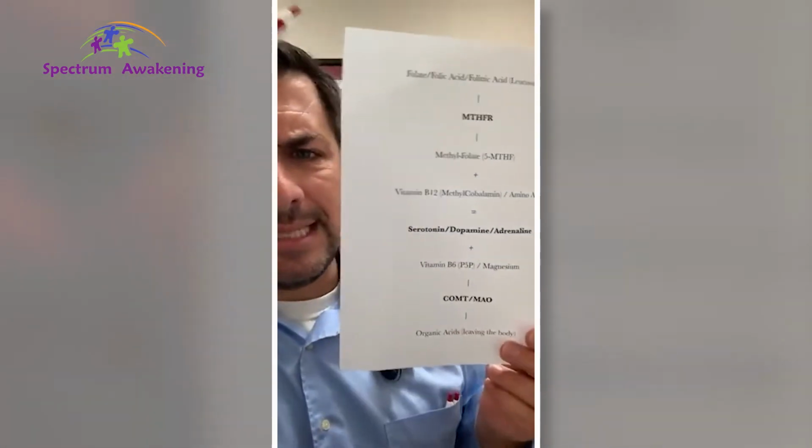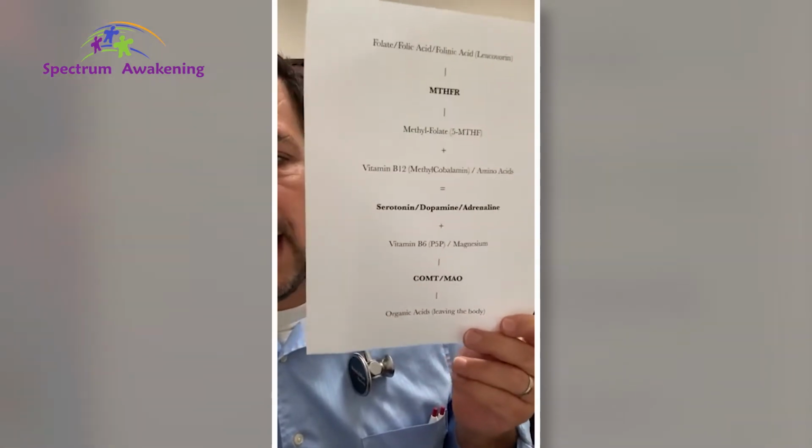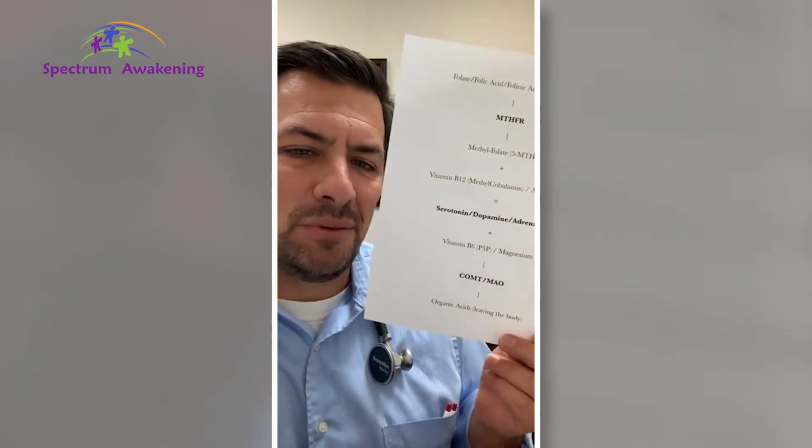All right, so let's start here. This is the science. This is the biochemistry. This is the physiology about what Reynolds said. I thought MTHFR was a bad word. Yeah, probably in every community but ours.